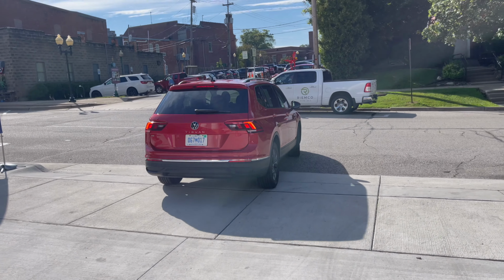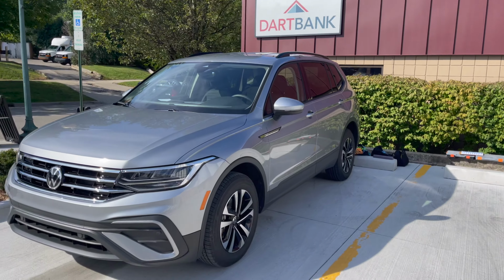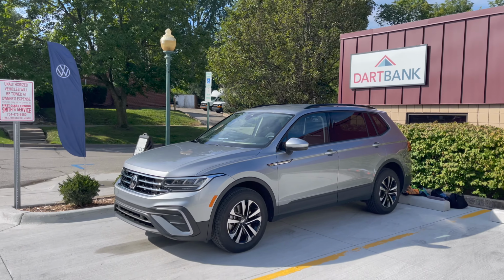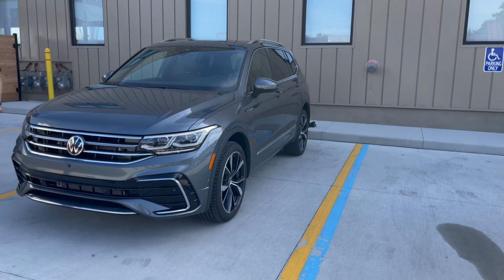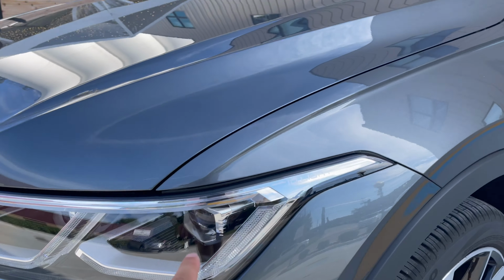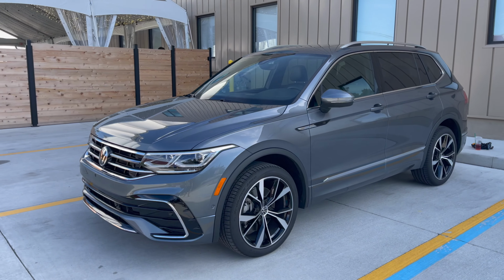Personally though, I don't think the SE is enough of a jump here, especially as you can option the driver assistance. But when you jump from the S into the max trim, you can go over here, of course, you can see the SEL R-Line, so you get the projector LED headlights, IQ Light as shown here, the big wheels, of course.